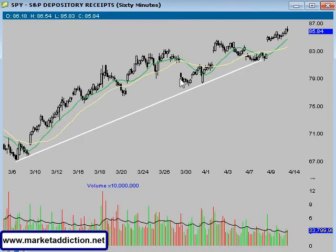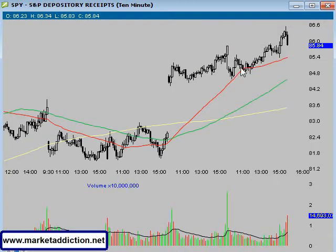Looking at the 60-minute chart, you see we had this gap up a few days ago, some consolidation, and it's been slowly grinding up. Looking at the 10-minute chart over the last 2 days, you can see that this morning we started to pull back a little bit, then rallied up throughout most of the day, and then at the end of the day we had a little bit of a sell-off, which brought us down and made the closing numbers look a little worse than what they actually were.